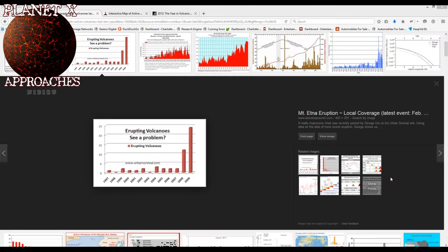Yesterday we had taken a look at the pattern of earthquakes that have been happening in the last 100 years or so, and how they have basically hockey sticked or spiked over certainly the last 20 years. They've certainly had a massive spike, but they've been gradually climbing over the last 100 years or so.